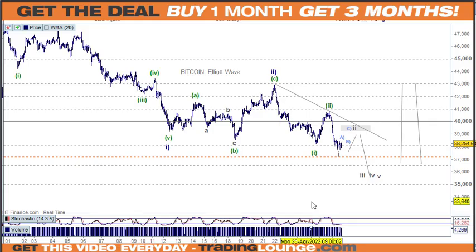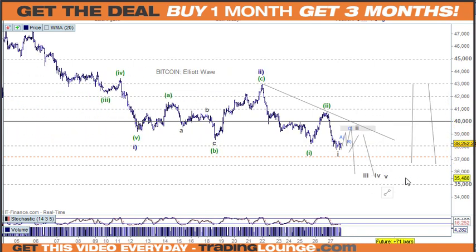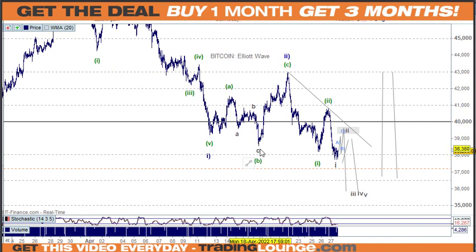There's probably more pressure to the downside than there is to the upside, being the triangle pattern. But anyway, the main point here is that we're going to see a move off these lows here. How far it goes at that point as an ABC here and then drop, or do we go higher up into this space here? That will be the question.